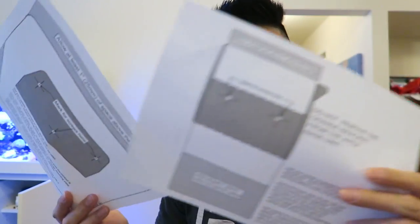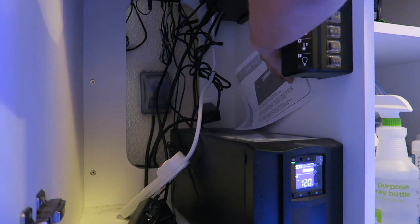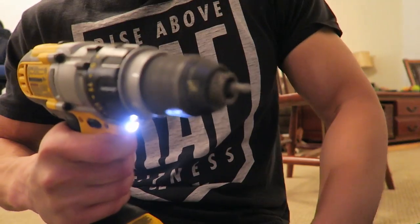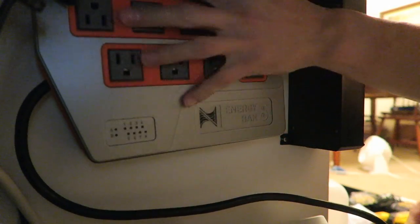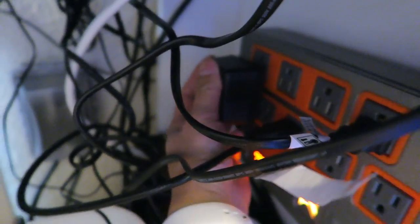So let's get started. It's supposed to be really easy. We print out these handy guides over here. And this matches exactly. Let's put this over here. Just like that. And there we go. Now we connect these two together. Next, we gotta plug everything into these and program them in.